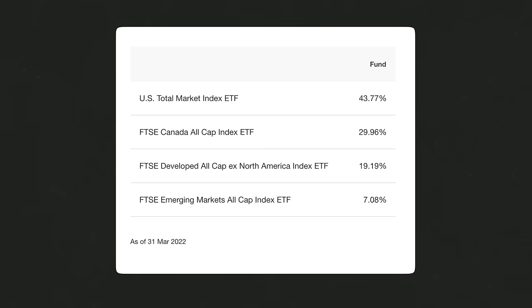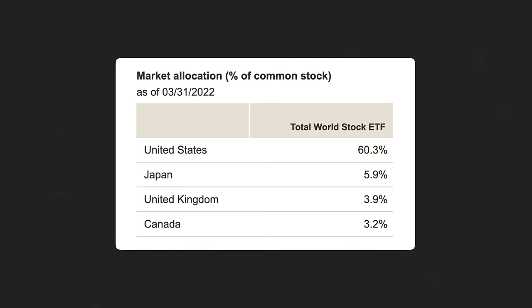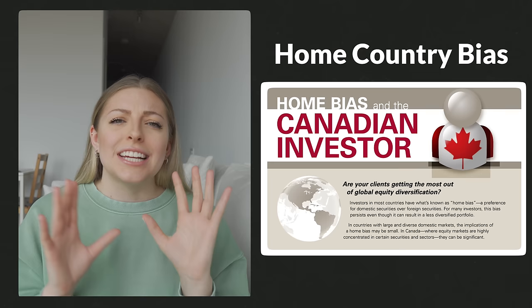Now, something that you might have noticed while we've been talking about VEQT, and that I have to mention here, is that obviously Canada being weighted at almost 30% of the portfolio clearly doesn't match the weighting it would have if we were looking at the world's biggest economies, like we were with the VT fund, which was the total world stock market. In that ETF, 60% of the portfolio was US stocks and only like 3% was Canadian stocks. So why is it so highly weighted in this fund? It's what's called a home country bias.